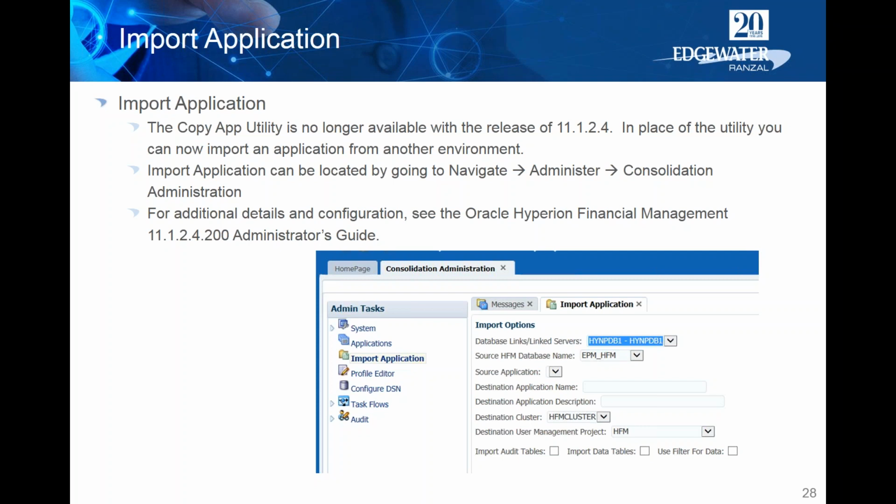Okay, so the next area that I'm going to talk about is, again, still sort of an administrative standpoint. As I mentioned earlier, with this version, Oracle did away with many of the HFM utilities that were in previous releases, and one of the big ones was the copy app utility. But now with the 201 patch, we have the ability again to copy the entire HFM application between environments.